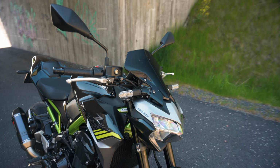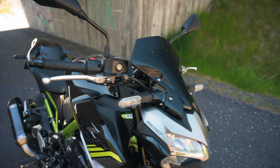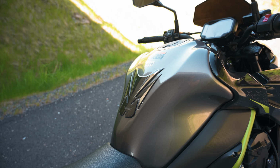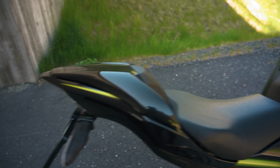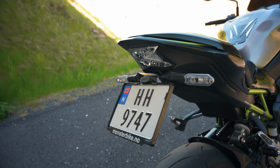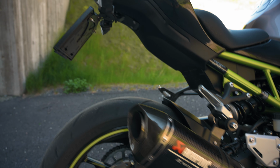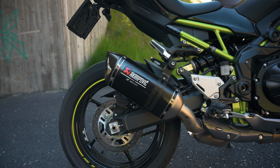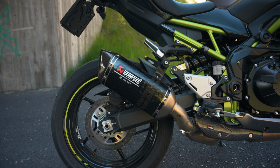Now, this particular bike has got some additional parts added to it. You've got a windscreen up front, you've got a tank pad on the tank to protect the tank from any zippers and stuff like that. You've got a rear seat cowl, a license plate holder, and you've also got an Akrapovic exhaust. This is just a slip-on, so it's not super loud.